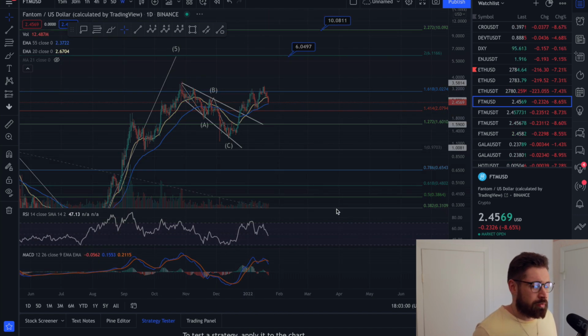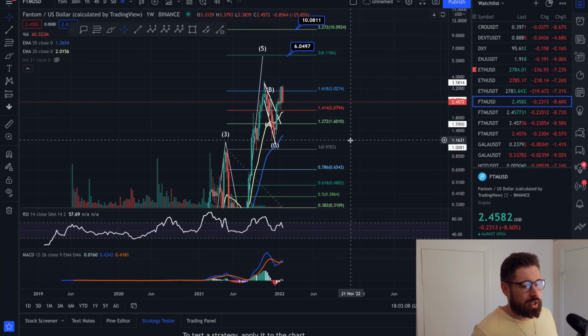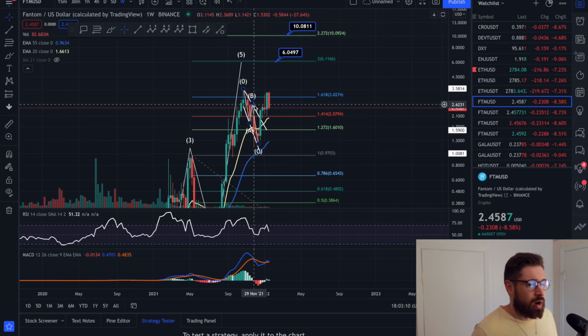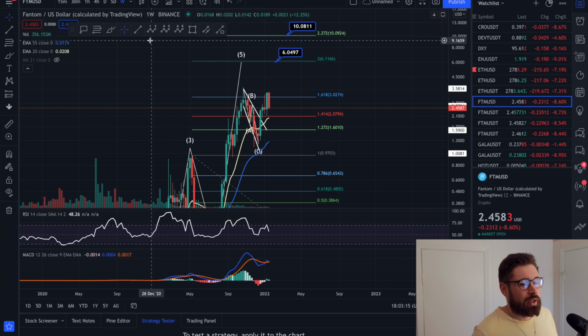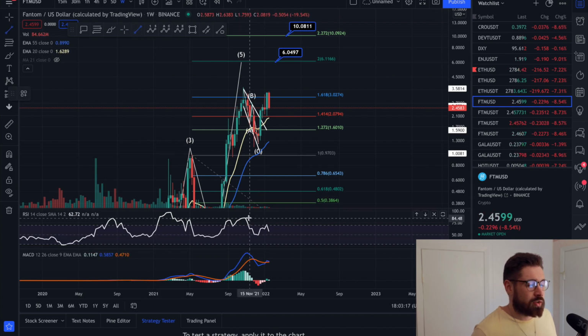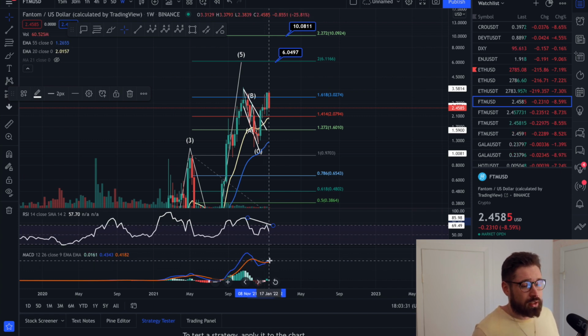So let's look at the weekly for Fantom, because I really haven't popped open the weekly in quite a long time. Yeah, so you can see here we almost made it all the way back up to our previous high. Look at the relative strength. You can see we are showing signs of weakness, as well as on the MACD. We're about to have the bullish cross on the weekly time frame.